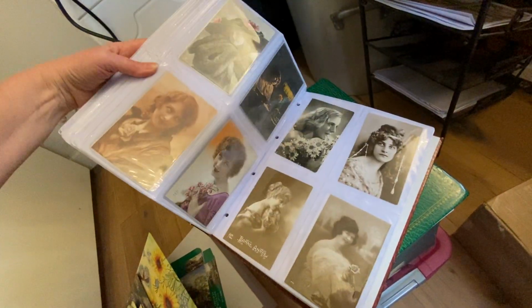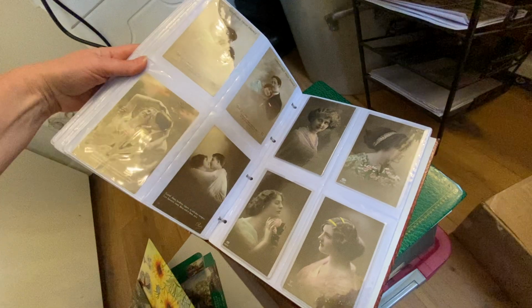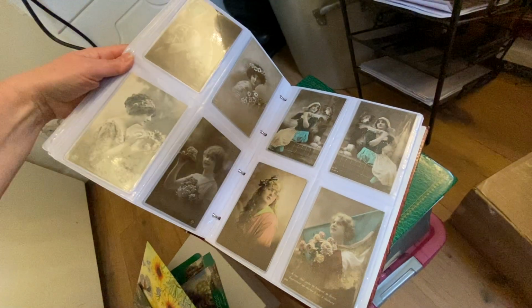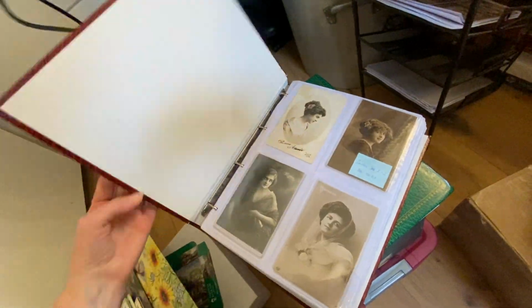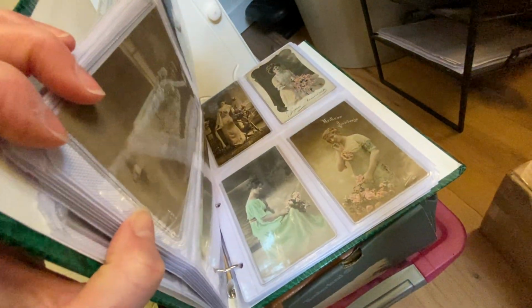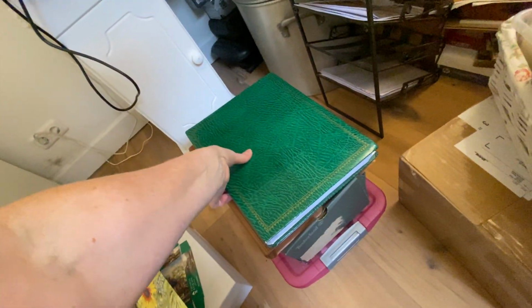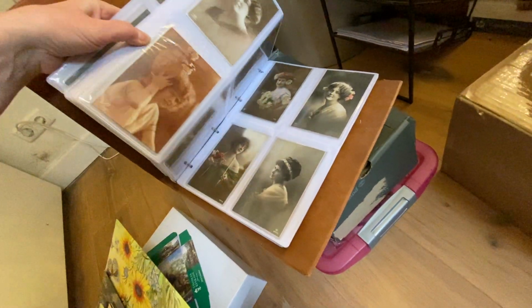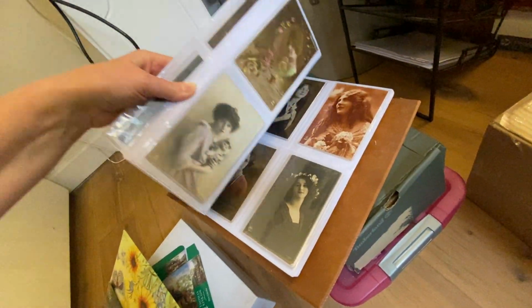Lots more. Gorgeous ladies. I will digitalize these. You know, tons. So this one is full with that. And this one as well. More ladies. Some of these I will sell off in my Etsy shop, my physical Etsy shop, Lens Crafty Life. Again, lots of ladies.